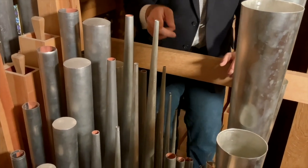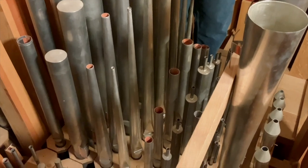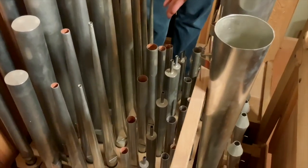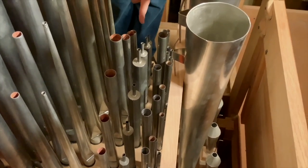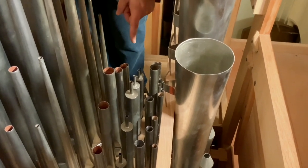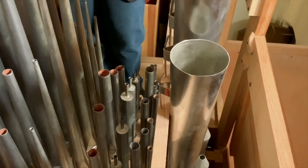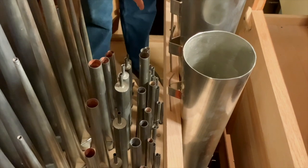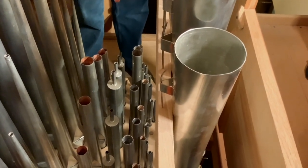This very interesting pipe, notice the extreme conical form of the 4-foot viola da gamba, spitzflute form. This is the 3-foot nazat, a flute scale. This is the 2-foot super octave, and despite the name, it's not a principal at all, as you can see. It's a flute of Gemshorn form, chimney flute form. This we have here is the mixture of five or six ranks, or number of pipes per note, depending on the particular range.